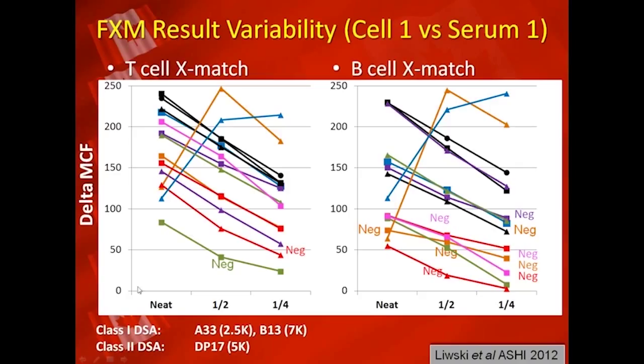So again, to orient you here, on the x-axis, you have each serum, and we asked each lab to perform serial dilutions of each serum to make sure that they could titrate their cross-matches. And on the y-axis, again, you have your delta channels. Each line represents a different laboratory.